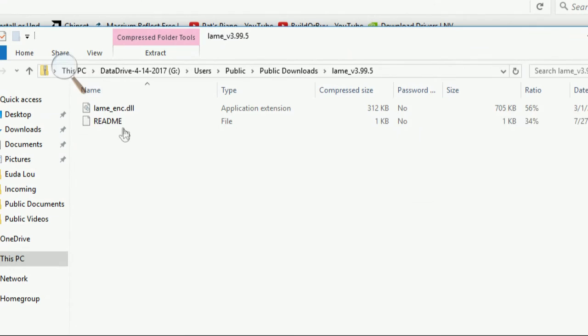But to do what you're talking about with this, the process could change. For example, let's go back to this computer, Lame 3.99.5. If I open this file, all I need is that DLL right there. It's a newer version. It's shrunk. Because I've already installed it, give me just a second. I think that is an x86.